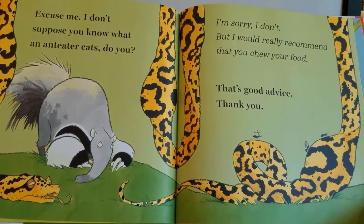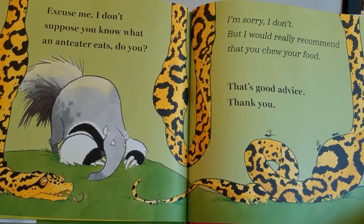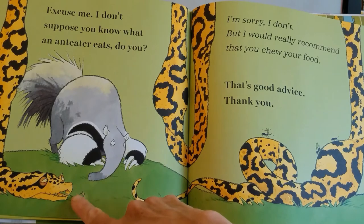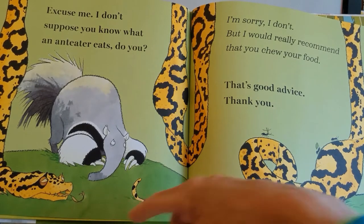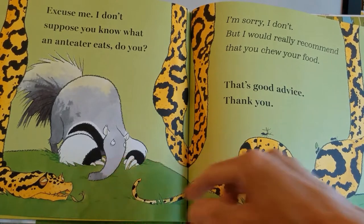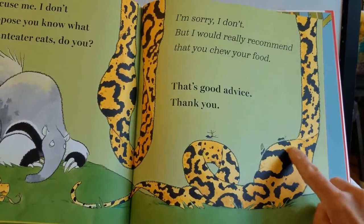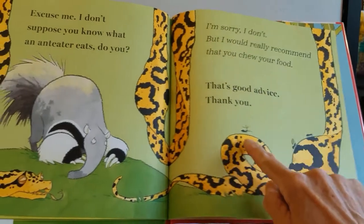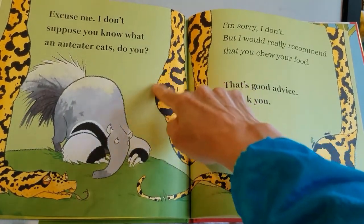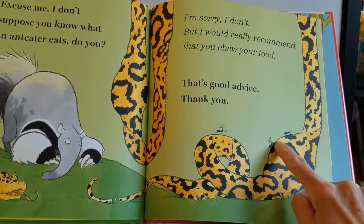Excuse me, I don't suppose you know what an anteater eats, do you? I'm sorry, I don't, but I would really recommend that you chew your food. Oh, thanks, that's good advice, thank you. Look at his belly, I don't think he chews his food. Snakes don't really chew their food. Oh, and look at that.